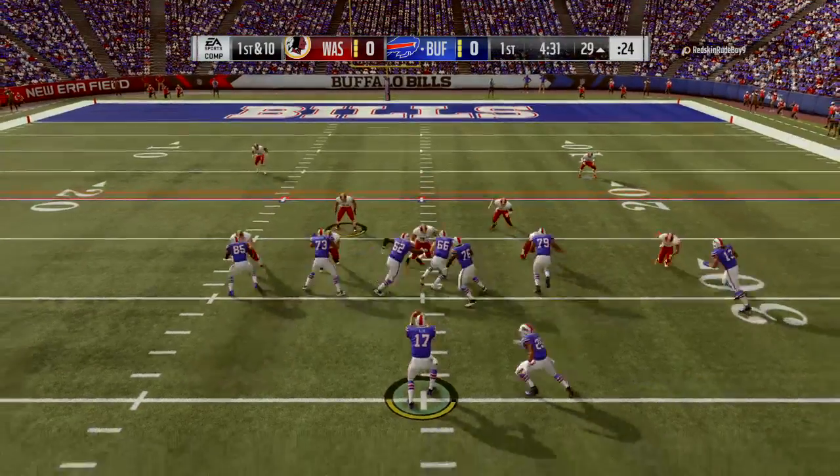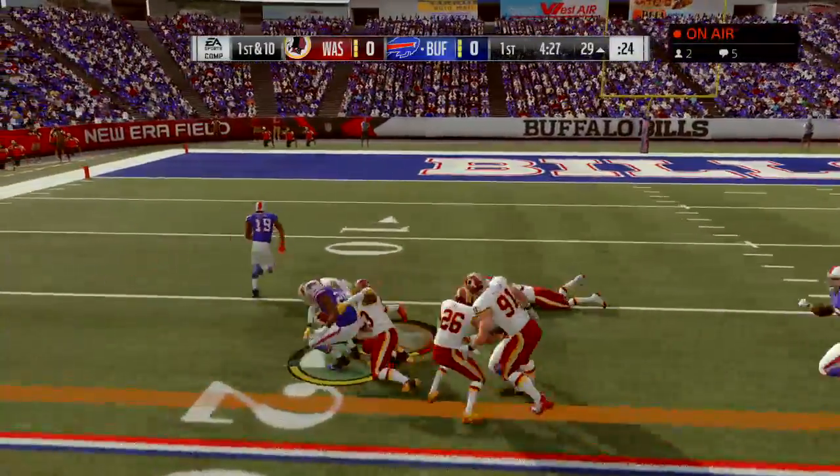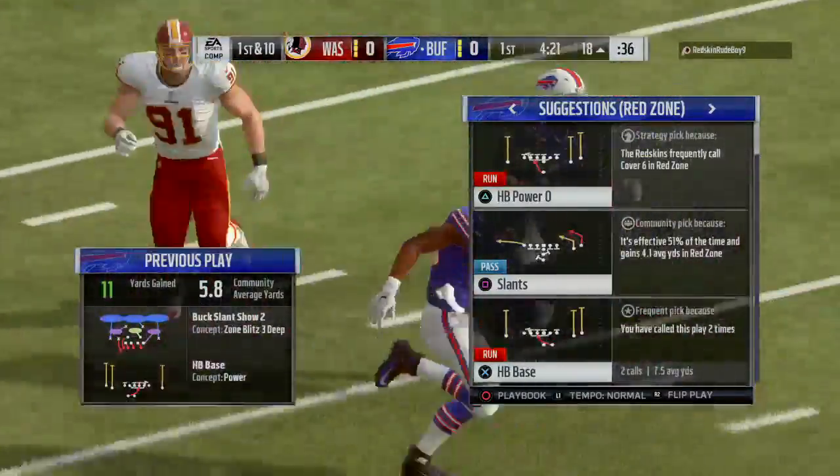Hurry up, here we go. Now the first carry for LeSean McCoy. And inside the 20 before he's brought down. 11 yards and a Buffalo first down.